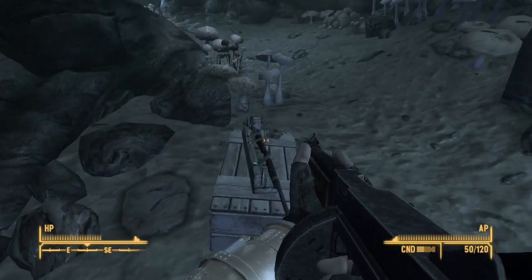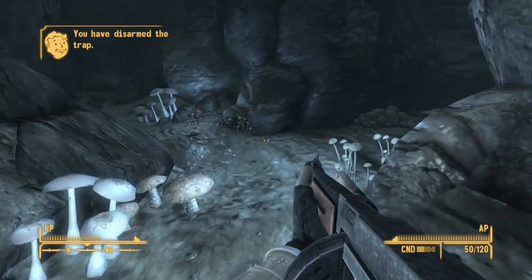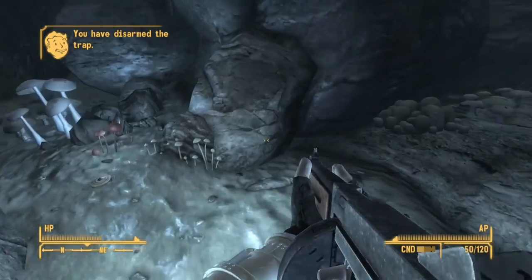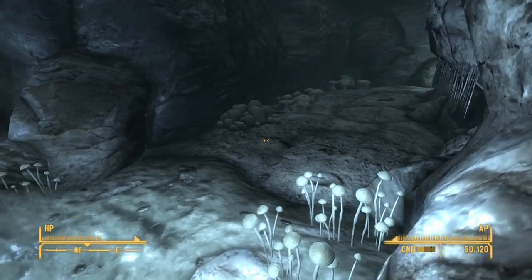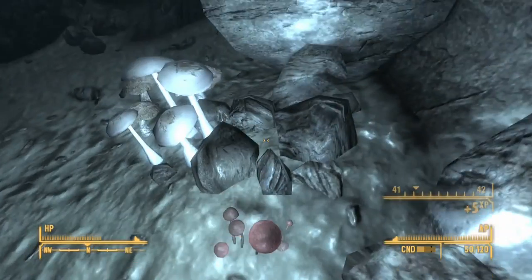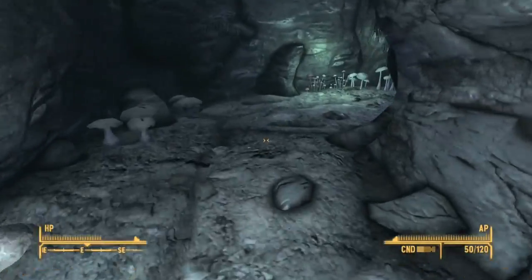Ow! I just took a face full of buckshot. I forgot that this place is rigged to the brim with traps. Take that shotgun, though. Chalk, you still with me? Yeah, of course. How's my face look? Still pretty. I heard a sound, I thought I snapped a tripwire, and then grenades were gonna rain down on my head again. And we'll take that, and I'll take the cave fungus. The fungus among us.